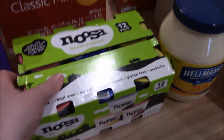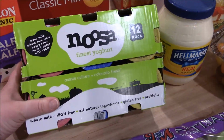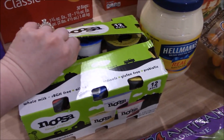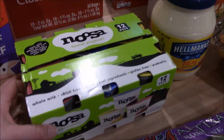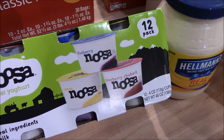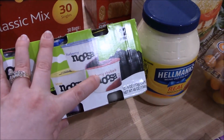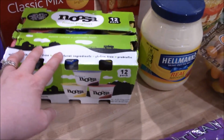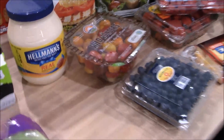This is a new item at my Costco, and they had samples of it, but I've obviously had this brand of yogurt before. But these containers are a bit smaller than the ones that you get in the normal grocery store, I believe. But anyway, it's the Noosa yogurt. It's a 12-pack. You get 4 each of the lemon, blueberry, and strawberry rhubarb. I've had all those flavors except for the strawberry rhubarb, unless that's the sample that they had in the store, in which case it was good. So I got that. I like to eat those with granola, and hopefully the kids will like those too.